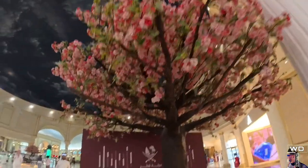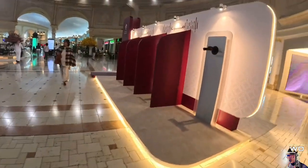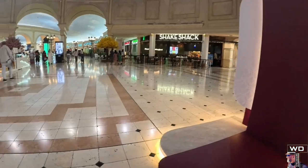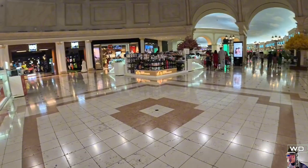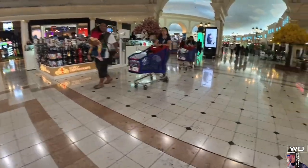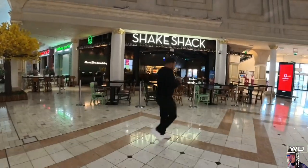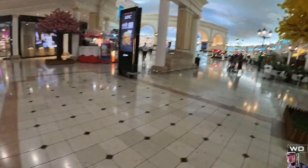It's got a beautiful tree up here. What is this? I don't know what this is. It's a Qatar. Maybe that's some display. Huh? Maybe it's some display. They got a lot of sports items. And we got Shake Shack over there. I think we are coming into an area where you have the food.